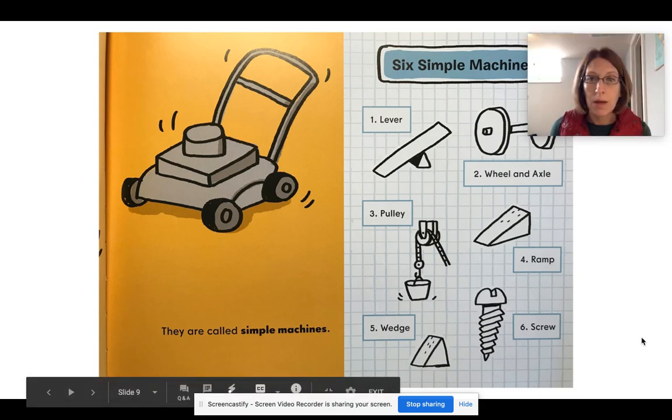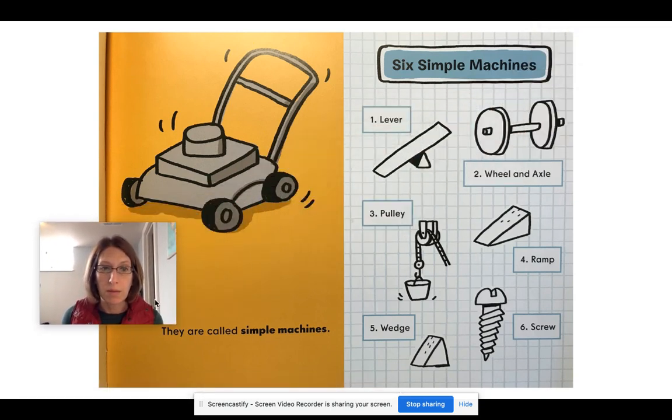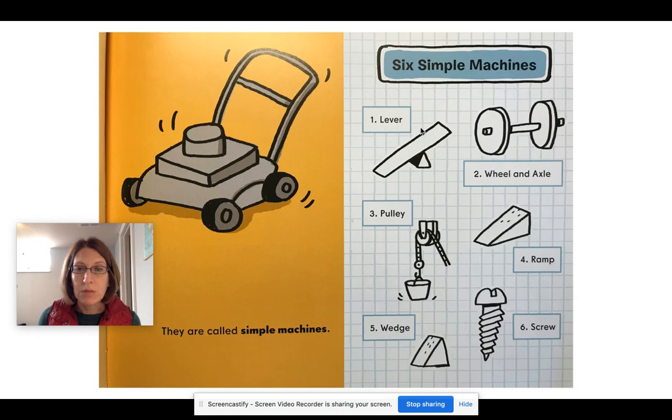All right, so here, again, this is just kind of an introduction to some simple machines. Let me scoot myself out of the picture. Whoa. So we have a lever, which is a kind of simple machine, wheel and axle, pulley, ramp, which is also known as an inclined plane, wedge, and a screw.